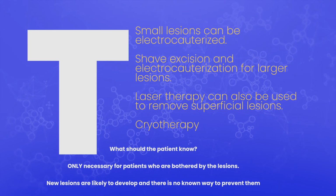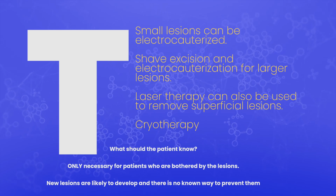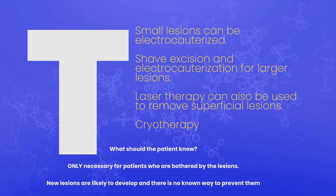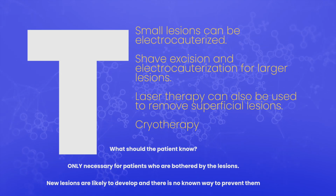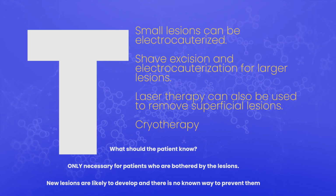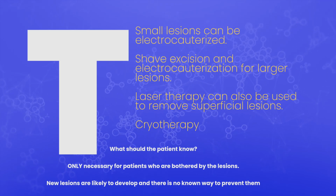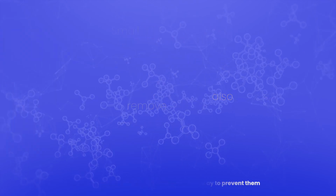Laser therapy can also be used to remove superficial lesions. Cryotherapy is another option. What should the patient know? Treatment is only necessary for patients who are bothered by the lesions. New lesions are likely to develop and there is no known way to prevent them.